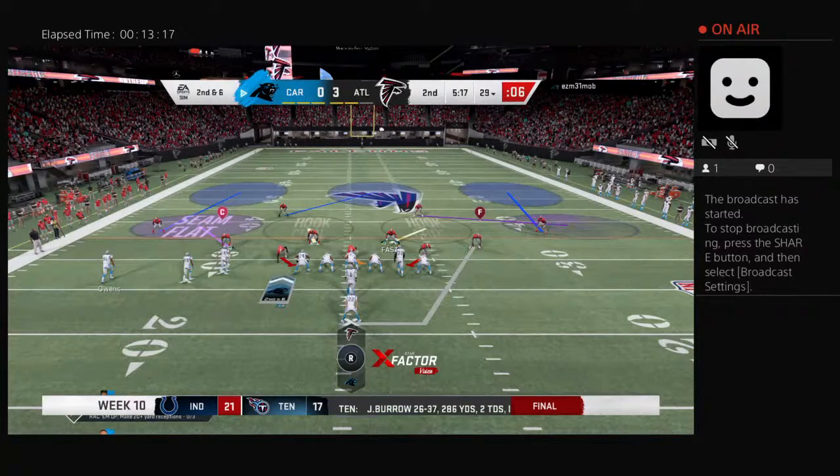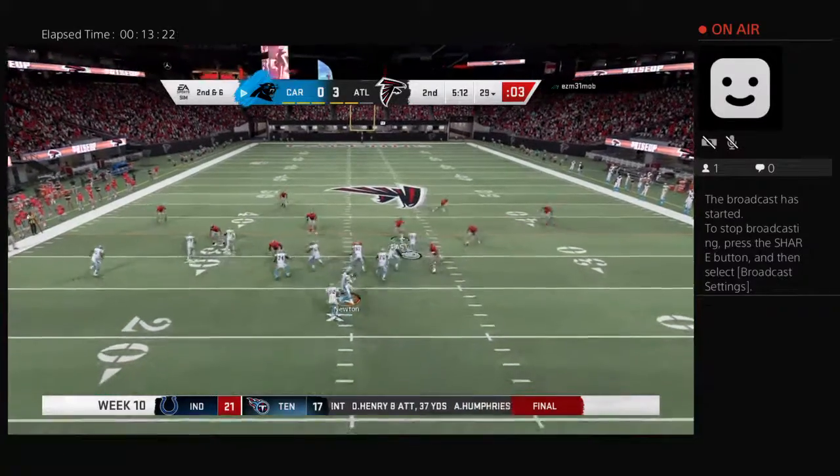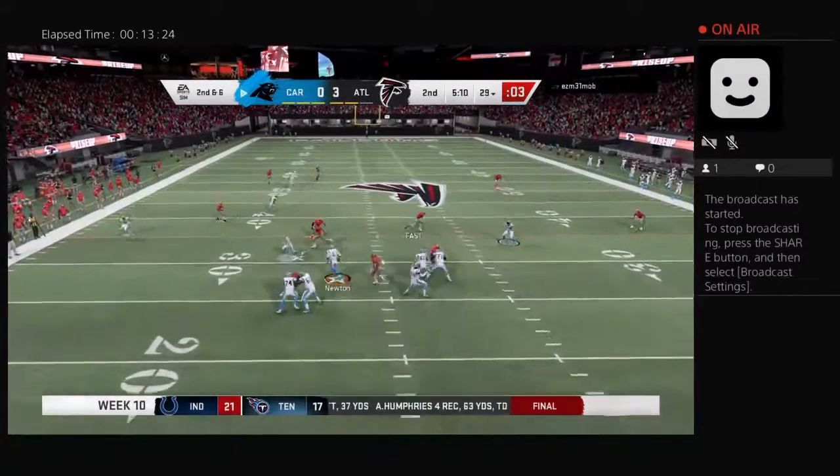Hey, Mike 52. Hey, defense. Gun. What is it?